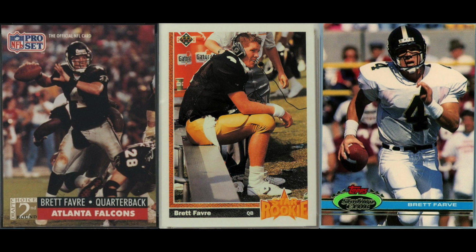5 listings in, and we have yet to see a quarterback or a running back. Well, here's finally our first quarterback, Brett Favre, whose rookie cards are from 1991. 1991 was still junk wax era stuff, so really Favre should appear higher on this list in terms of overall career accomplishments, but because the cards were from the junk wax era, they generally aren't as valuable. He has about 10 rookie cards from 1991, including the Pro Set, the Upper Deck, and the Stadium Club there.